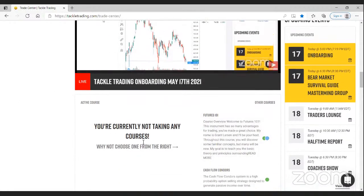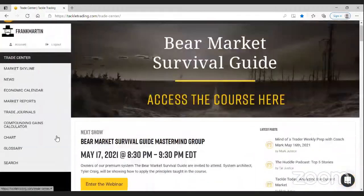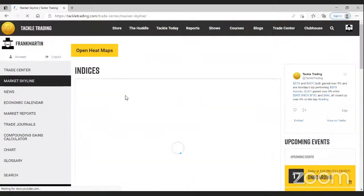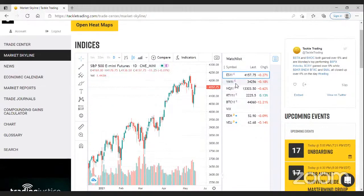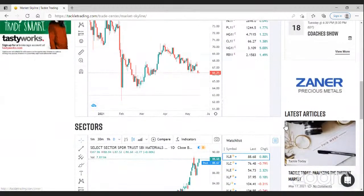It also shows where you are in any of your courses, so you can pick right back up where you left off. Up here, there's going to be a couple of different trader tools. The Market Skylines is a place where we have all of our charts for our big stuff, right? The major indexes, the S&P, the Dow, the NASDAQ, the RUT, Bitcoin, etc. The major commodities: gold, silver, copper, crude, etc.